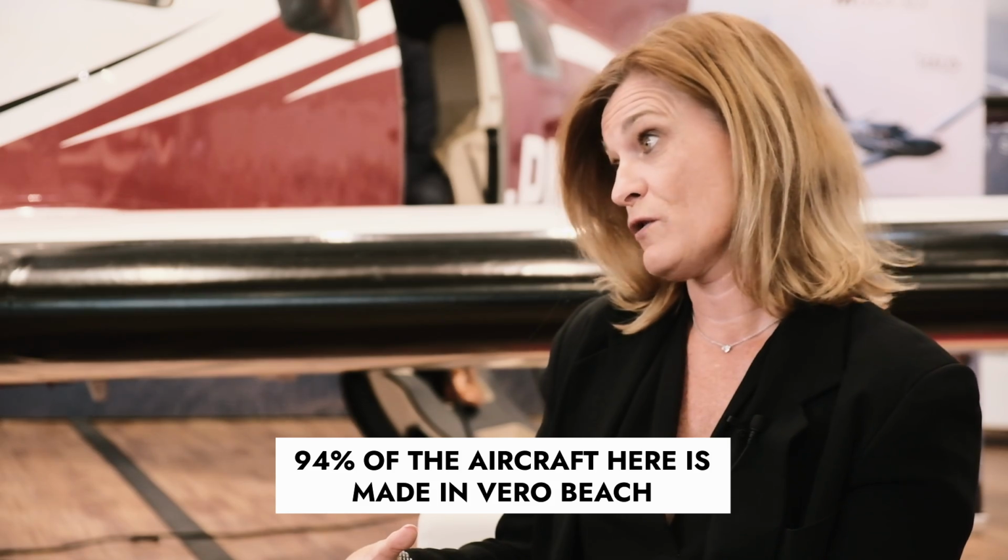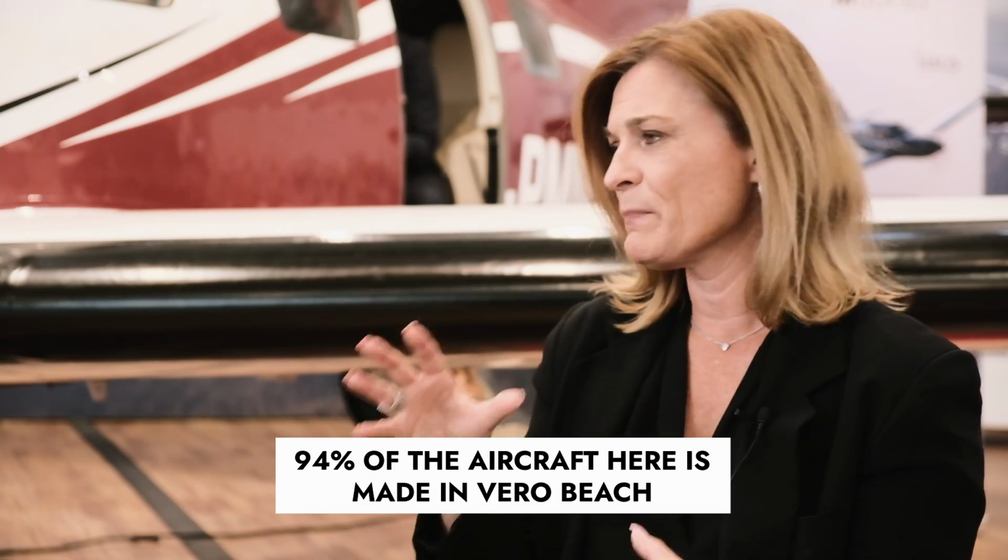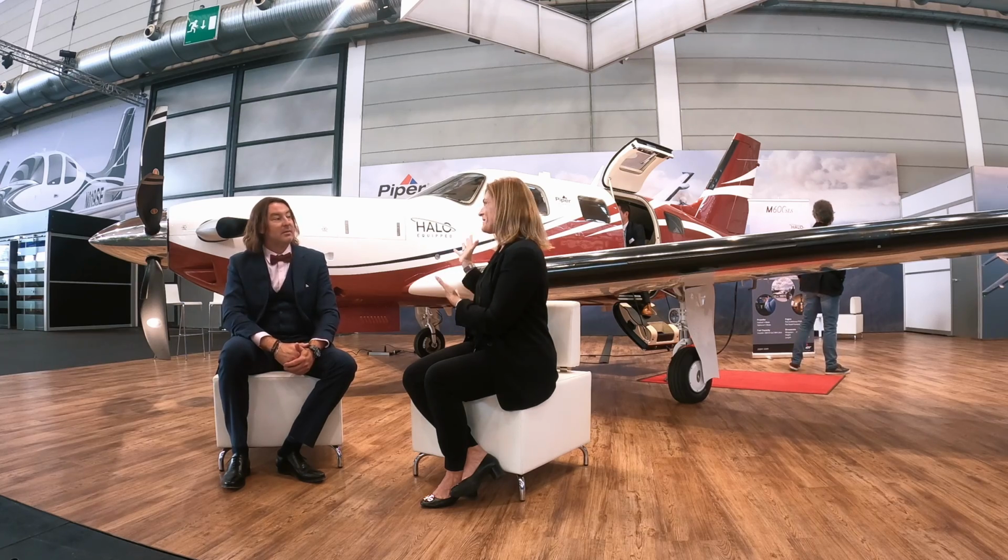We are 94% vertically integrated, which means that 94% of the aircraft that is here is made at the factory in Vero Beach. So we are not assemblers of components that other people make and ship to us. We start with a roll of aluminum, and at the end, about 5 months later, an aircraft like this. So it means that you are not exposed to the shortage of spare parts as all other producers are.